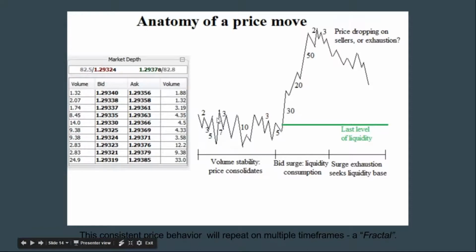So, let's say 7 contracts come in, 3 come up, 10 get sold, 3 come up, 5 get bought. All of a sudden, you have this bid surge. What happens in the market when a big amount of buying or selling, but in this case buying, comes in, is all the engines and all the pricing engines in most of the banks see that. They essentially react to this instantaneously.